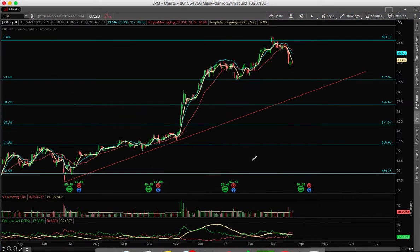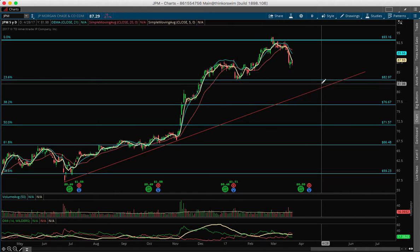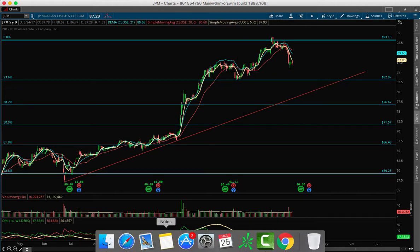Now let's talk about JP Morgan. JP Morgan failed at Fibonacci 93, is bearish, is heading to $83, which is this support right here, or the trend line, which is around $80. For now, this is bearish, bearish, bearish.